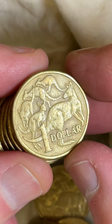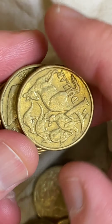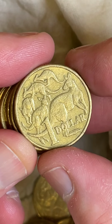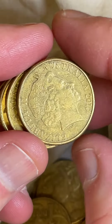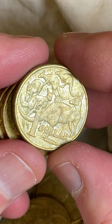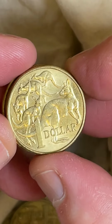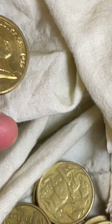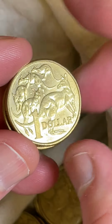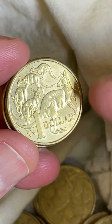Few more coins to go. Ooh, 2019. We check those for the little privy mark, so A, U, and S underneath the large kangaroo, but unfortunately, this one doesn't have that.